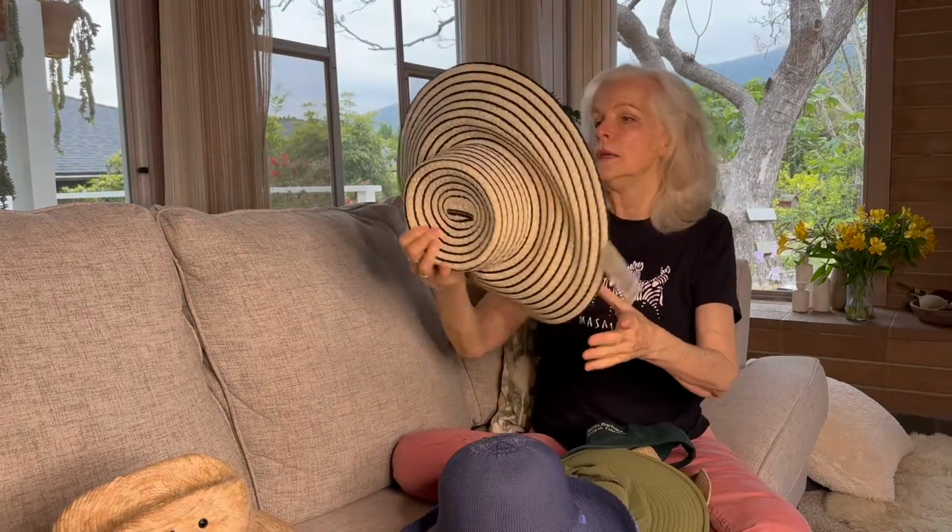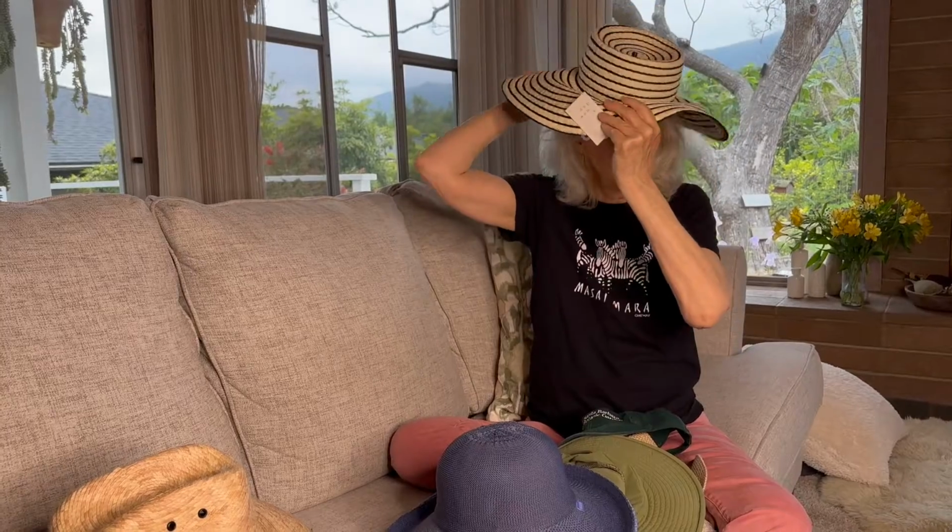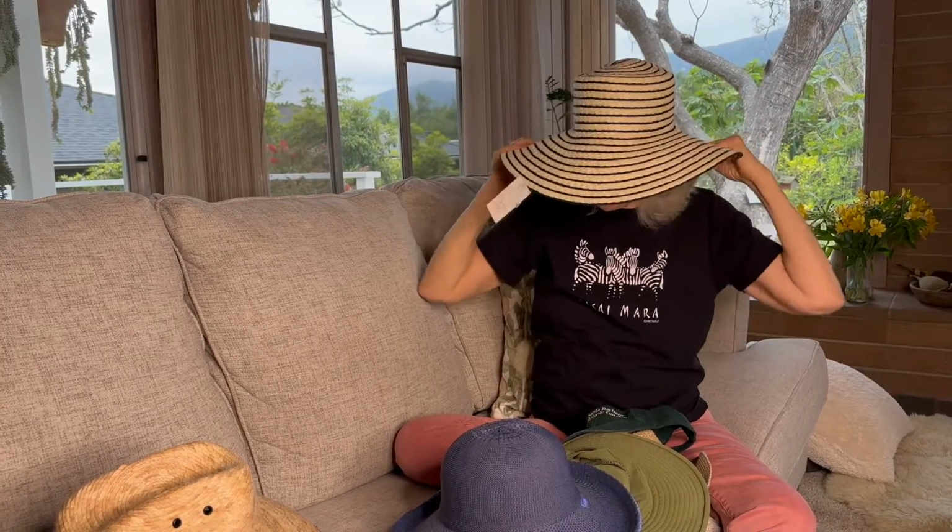Same with this one. Cute hat. Actually, I haven't even worn it yet. I love it though. I love it for the beach, but I would not wear this on safari. Too big of a brim.